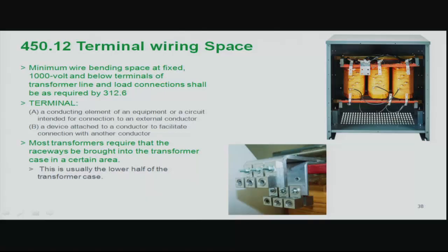Terminal wiring space. This was added to the code in 2005. In fact, one of the changes Schneider Electric made in the product we launched in 2007 was moving all of our terminals from low to high in our enclosure. And that was to comply with the 2005 bending requirements. If you look at a transformer that was built in the 90s or earlier, and you wonder how they got the cables in, I wonder the same thing. There were no rules for the bending requirements in transformers until 2005.